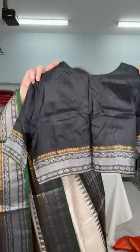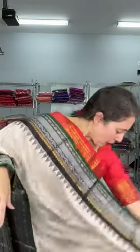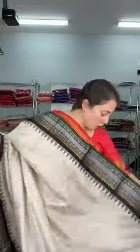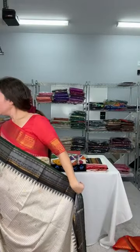This is the back side of the blouse. It comes with this readily stitched 36 size blouse which can go up to size 40. And this is the pallu of the saree. Look at this. It's totally in silver zari. Lightweight, pure gadwal silk saree. And this is $325 with the stitched blouse.